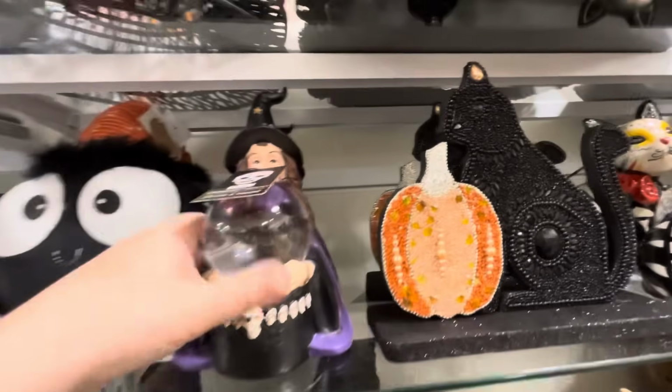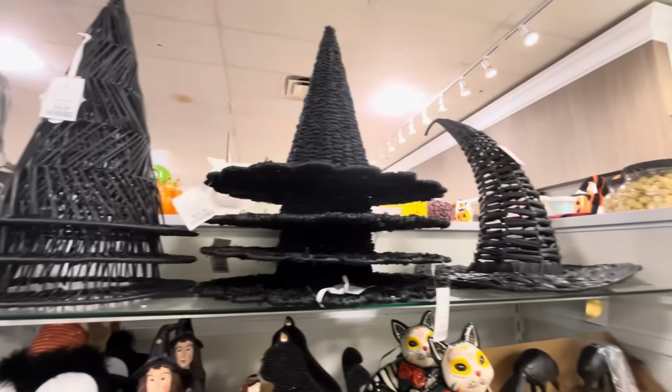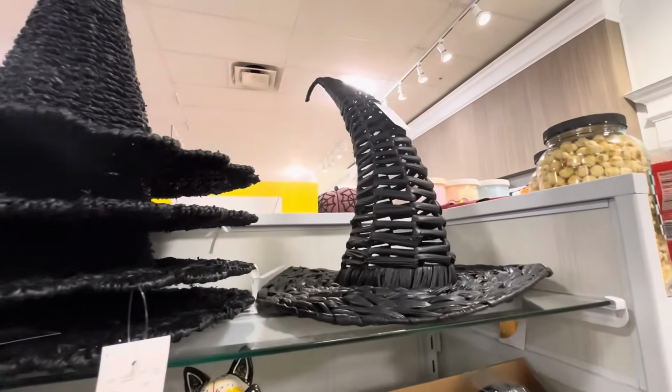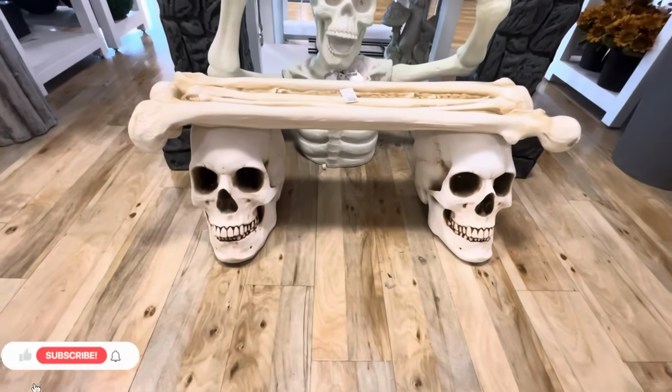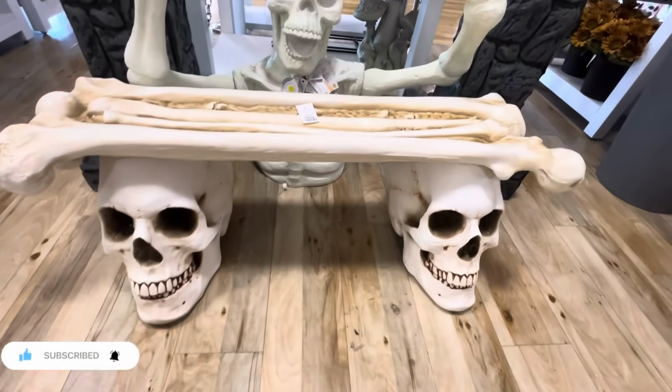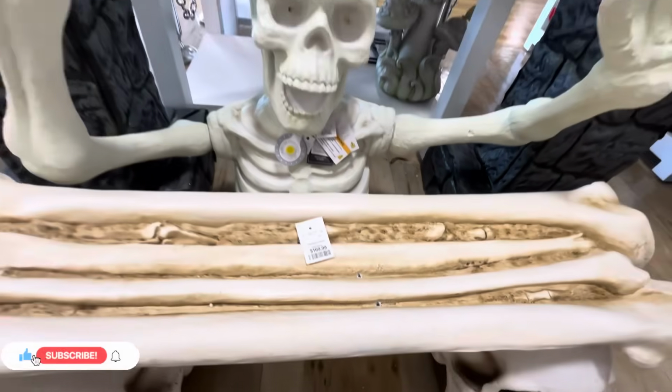$14.99 for this little kitty cat. This witch right here is cute. But yeah, I can't wait. July 5th is the official Halloween start date. I'm just kidding. Okay, so I saw this on social media, the bench, and this is so cool for $169.